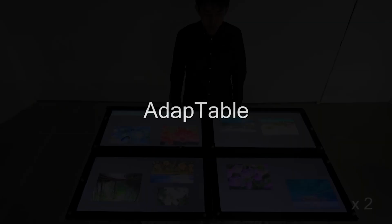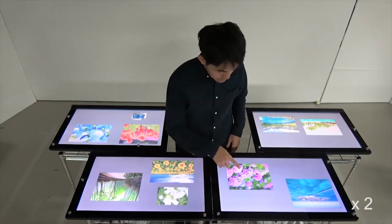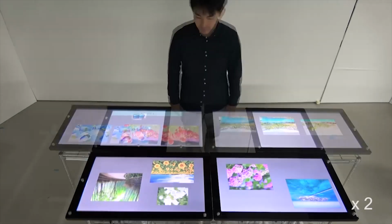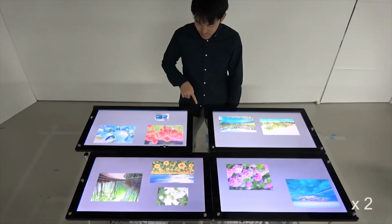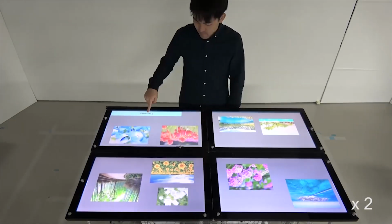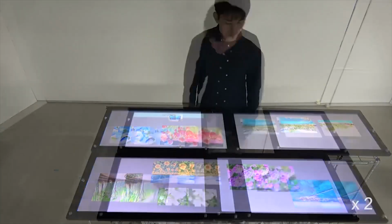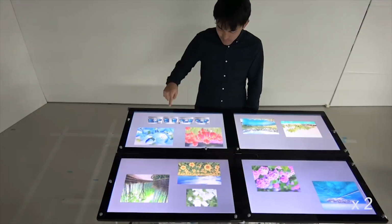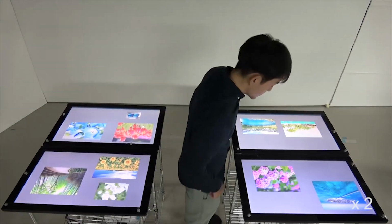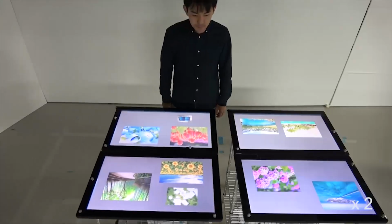Adaptable. We propose AdapTable, a flexibly reconfigurable, multi-display tabletop that can adapt its shape in ways that extend users' reach by self-actuated display sliding. The system supports flexible multi-display configuration with its 4 horizontal screens. From the central merged position, a menu offers system reconfiguration into the layouts: slide, left single slide, right single slide, or split.